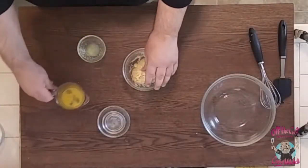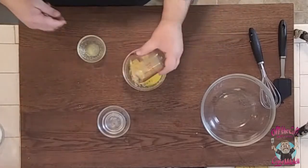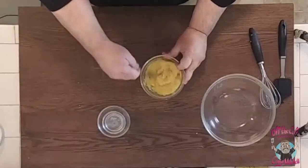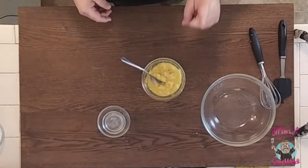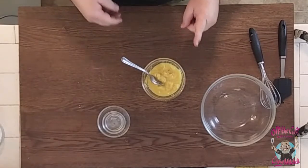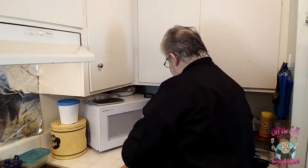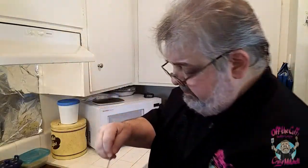Okay, now we take our 1 large lightly beaten egg and we put it in there and we mix it even more. Okay, it's not totally mixing, but the recipe said if it doesn't mix, put in the microwave for 10-second intervals until it does. All right, back to the microwave for 10 seconds. Okay, it's a little bit better.